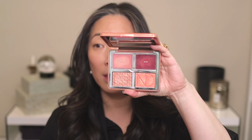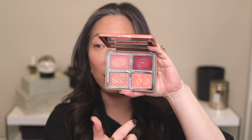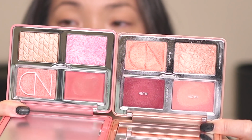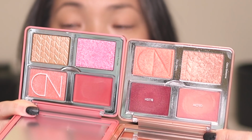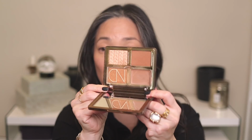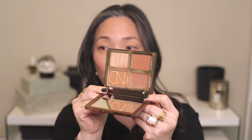This is Natasha Denona's 3rd palette of this size. She originally came out with the Bloom palette. That's what this guy is. This is the one that had the really dark cream blush. Let me hold these up next to one another so you can compare. I want to say this one is a little bit more subtle, and because it has that very cool toned diamond powder, which is pink, it makes the entire palette a little bit more neutral, where this one is very warm because it is very peachy leaning. And then the 2nd palette that she came out with in this size is the Tan Bronze and Glow palette. This one is just not similar at all, but I thought I would show you anyway.